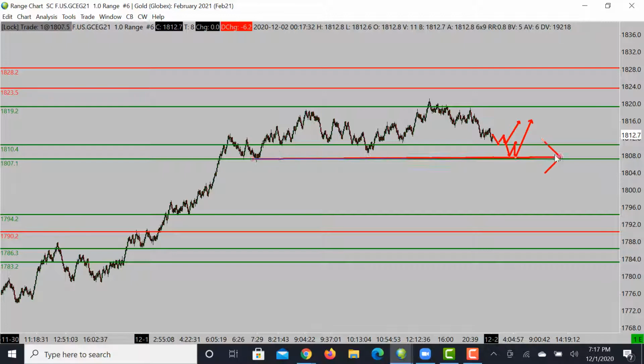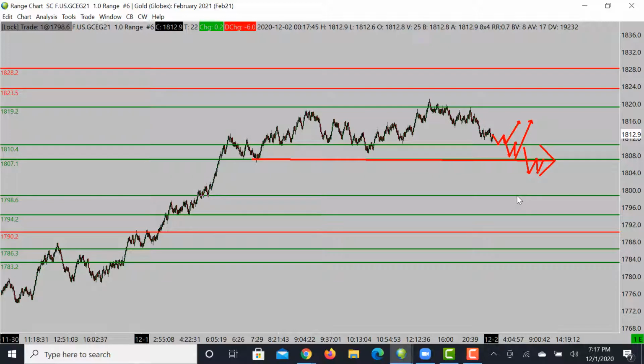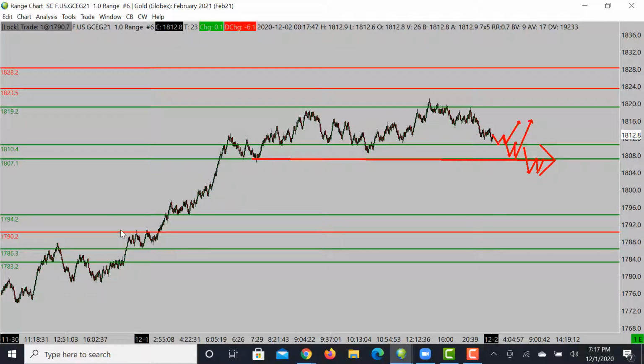Now, if we get below this level, then look for the market to find the resistance underneath this area first, and then look for the opportunity to pull down. First target area underneath should be somewhere around these 98.6s, and then below that 94, and then underneath you have those supports somewhere around these 86.3s.